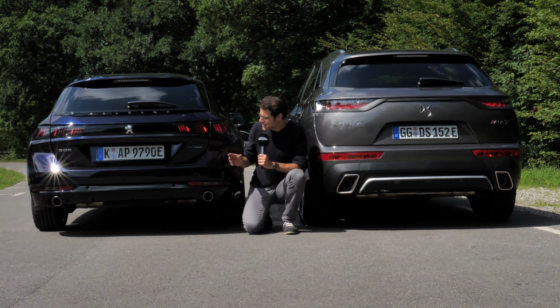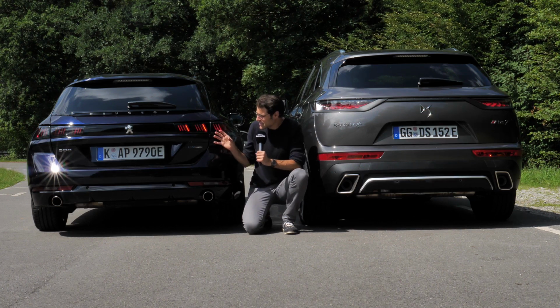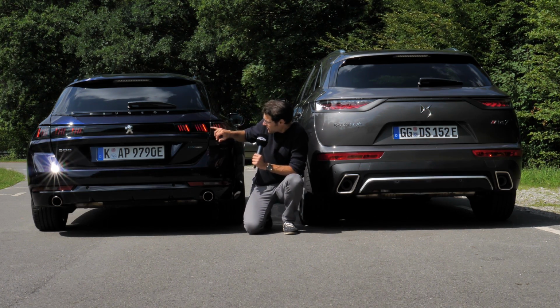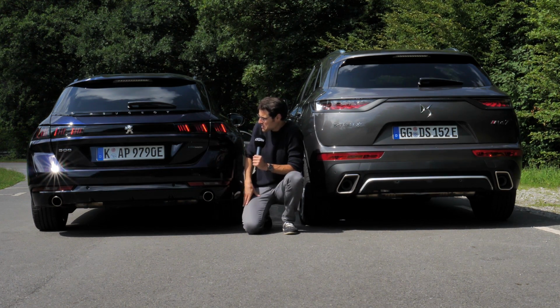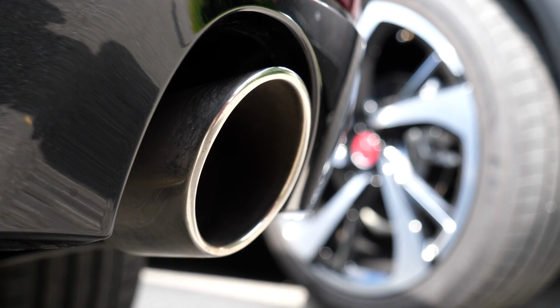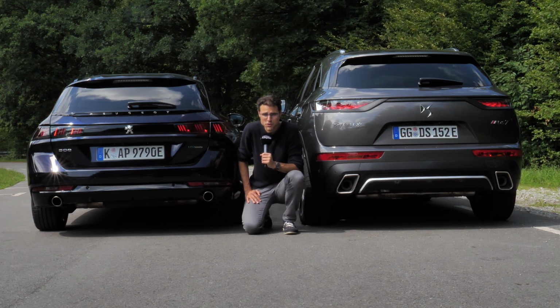I mean, this estate here is just a beautiful job in the rear. It's a normal hatch ending, but still it has so much elegance. Then also with these Peugeot claws as the signature LED, so I think really cool. And no fake exhaust, so no job for the Autogefühl fake exhaust police right here. And it comes with just one standard suspension.